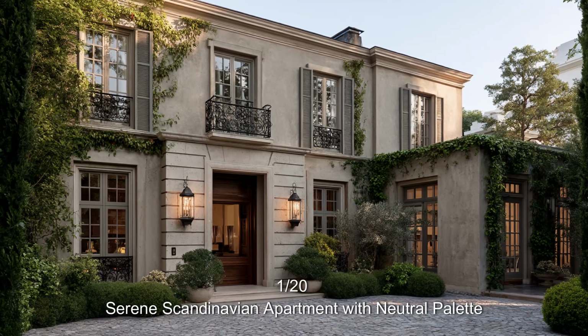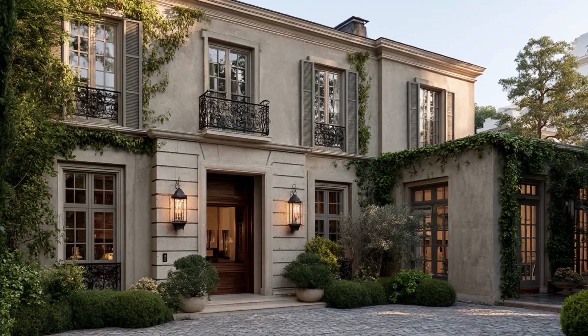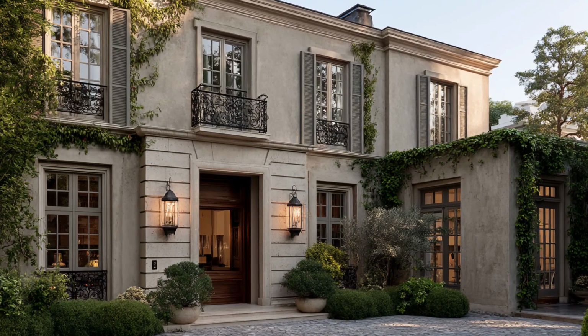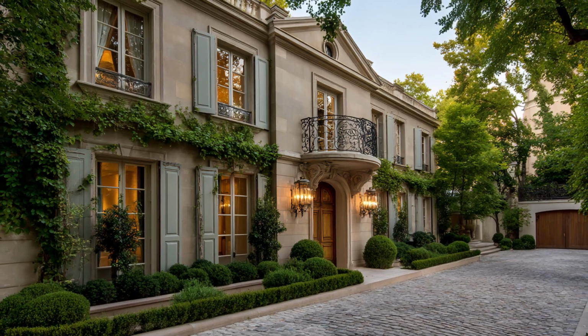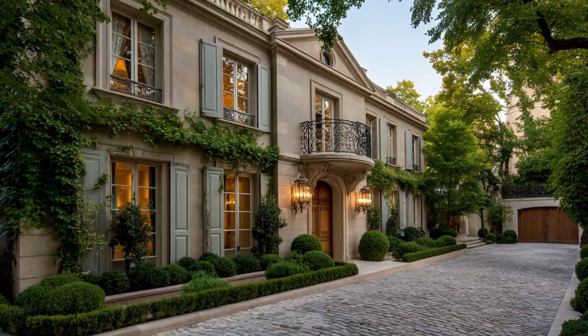The limestone facade of this grand French vintage mansion is simply breathtaking. Its symmetry feels calming, its creamy white trims crisp against the soft taupe exterior. Elegant ivy winds its way up the stone, and those aged bronze sconces beside the wooden doors flicker warmly in the afternoon light.